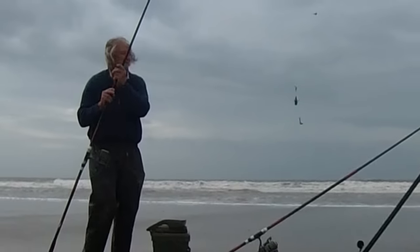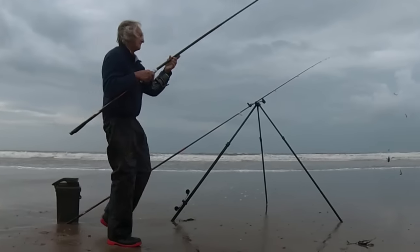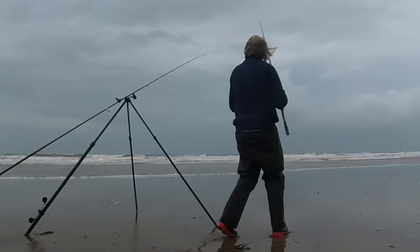Before I recast, I'm just checking to see how far my other line has moved out of position. With a stronger wind, there seems to be more of a lateral flow.